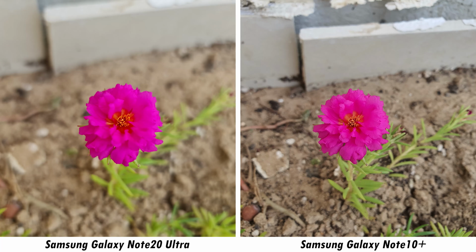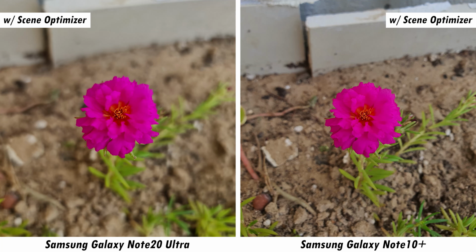We're starting off with this sample of a flower, and we see that the shallow depth of field look, or that DSLR-like look, come through from the Note20 Ultra sample once again. The Note10 Plus has a slightly higher sharpness though, especially moving towards the center of the flower. With both phones having a scene optimizer mode, it's not surprising to see fairly similar results, with the Note10 Plus perhaps having a slightly more vibrant picture on the overall.